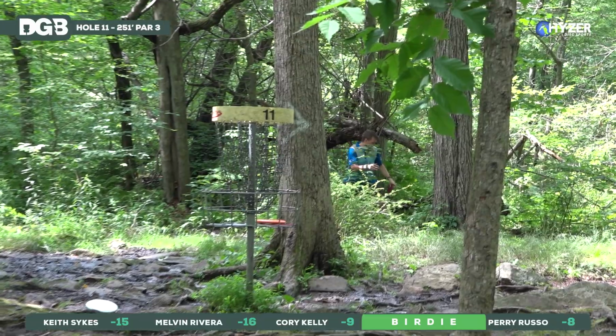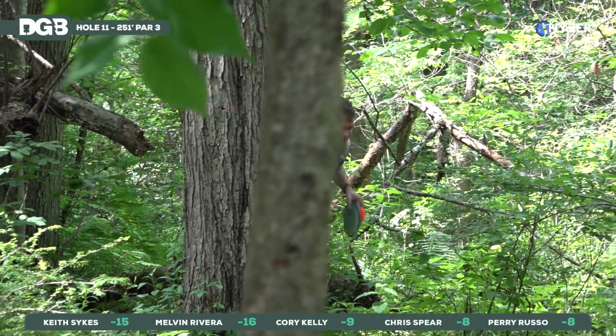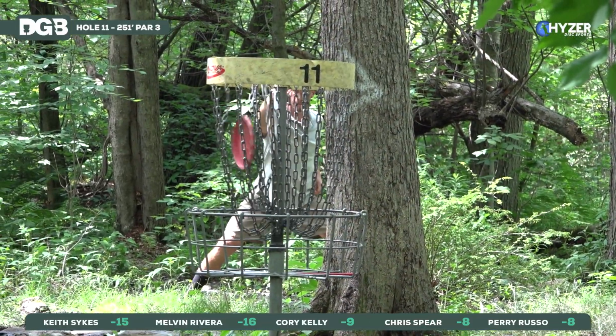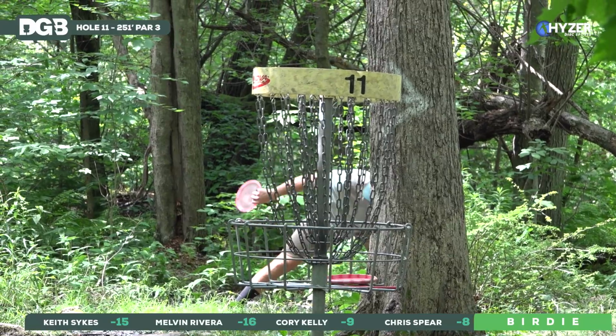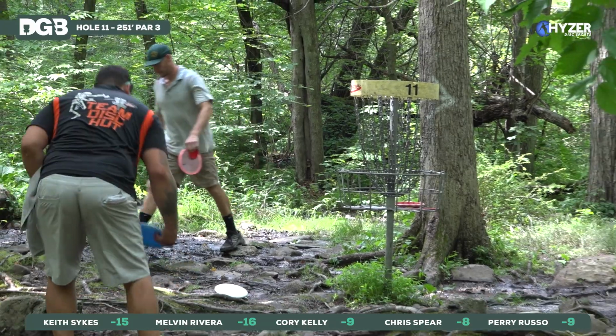Chris says, I don't need to see the basket. Oh, my. He starts laughing here, around the tree. He started laughing. I started laughing. He's like, I had no way that was going to go in. Great birdie. I think that's his first birdie on the day, so that's a fun one to start it. Perry knocking it down after an almost ace.